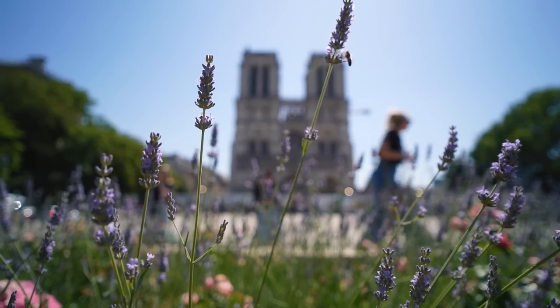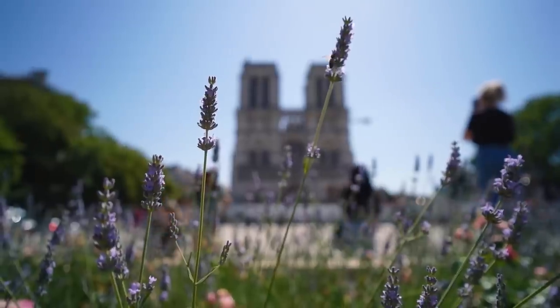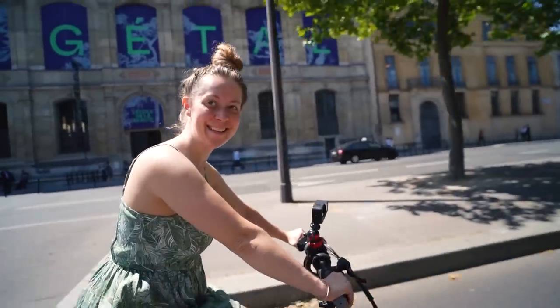One thing I will say is Paris is super beautiful for all the life it has. Like, all planted around Notre Dame is all these beautiful flowers. They've got trees lining every street. It just feels like proper alive. Do you know what I mean? It's really, really beautiful.